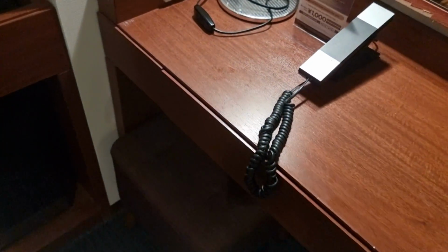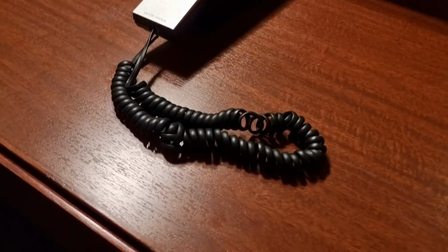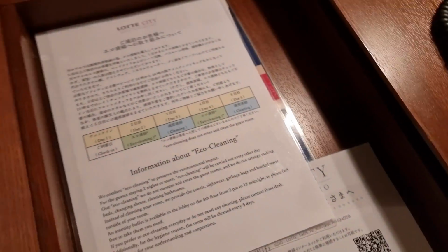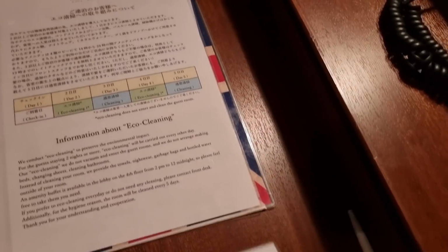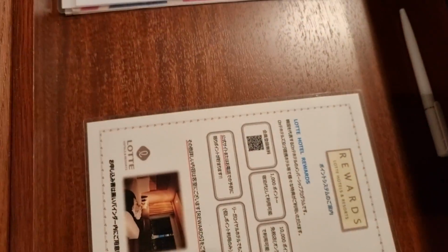This is the small work desk area with your telephone, lamp, and then this folds out into a vanity mirror. You can see here. The drawer just has some literature about the hotel, and they give you a pen as well as some other information here. The rewards program.